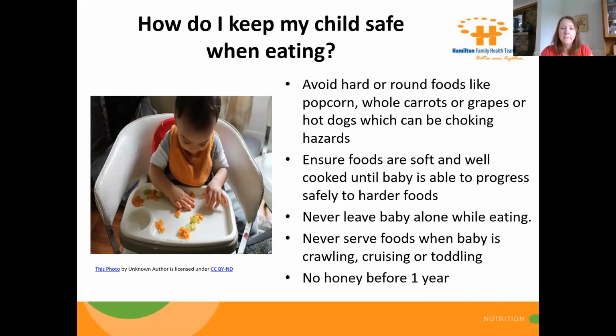Again, really important, babies are just sitting in the chair, they're not crawling around, and you're not running after them with a spoon. You want them sitting up so that they can pay attention to the food and eat safely. In terms of food exposure, we do recommend no honey before the age of 1 year.